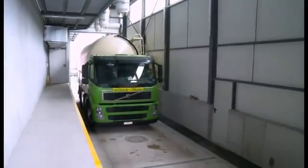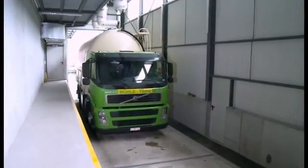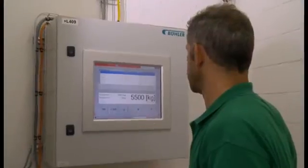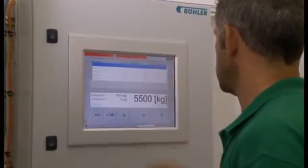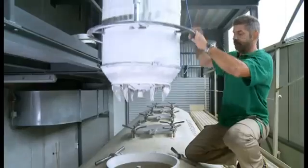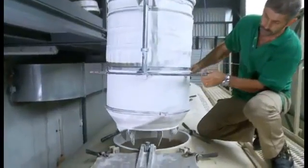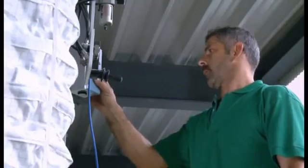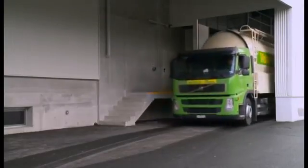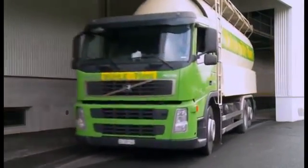To guarantee the best hygiene standards, the entire bulk outloading system is installed in an enclosed building section. On the basis of his delivery note, the driver of a tanker can retrieve the product from the bulk outloading bins himself for delivery to a specific customer and load it into the tanker. Thanks to an advanced control system, no incorrect product will be sent out.